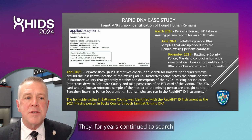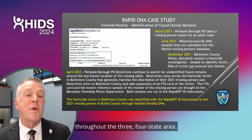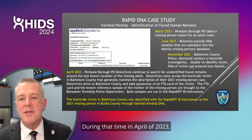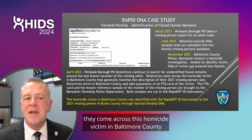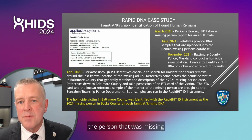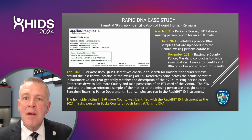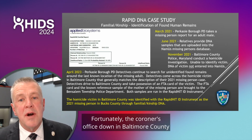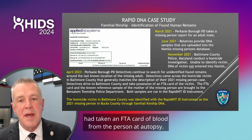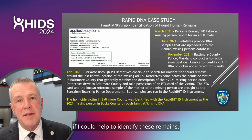They, for years, continued to search any unidentified found remains throughout the 3-4 state area. During that time, in April of 2023, they come across this homicide victim in Baltimore County that generally matched the description of the person that was missing from Percy Borough back in 2021. Fortunately, the coroner's office down in Baltimore County had taken an FTA card of blood from the person at autopsy. I got contacted because they asked if I could help to identify these remains.